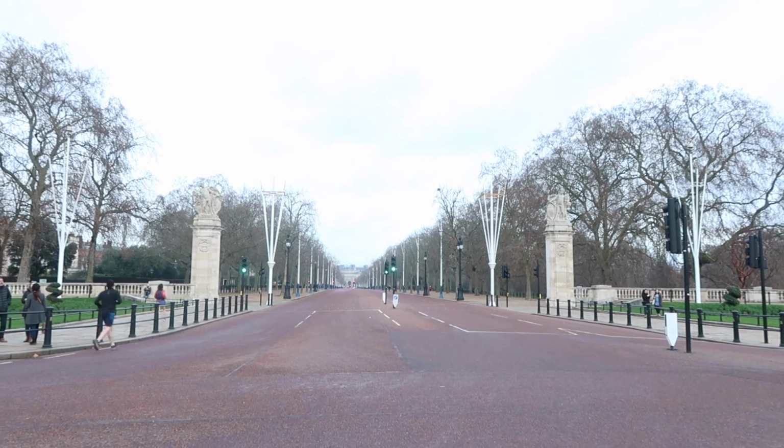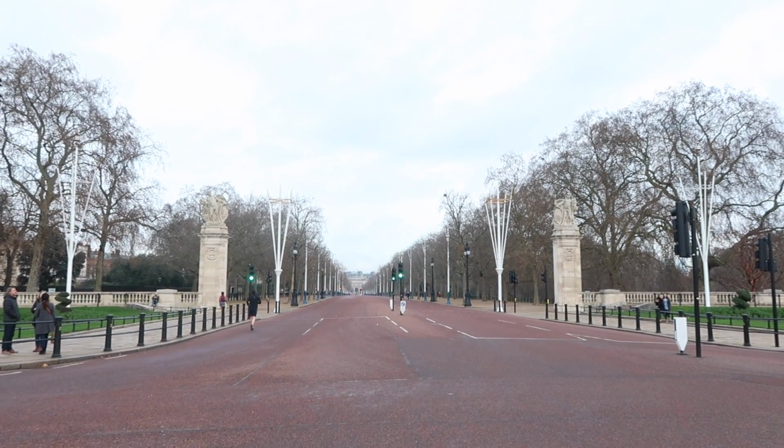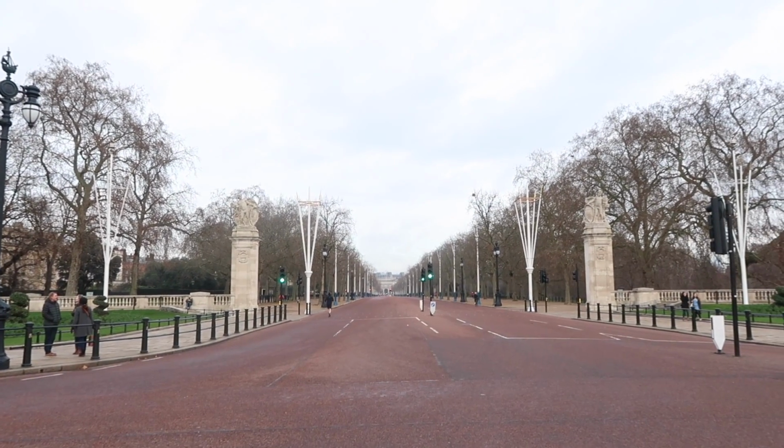And if you remember, we showed you a video scene of the Mall earlier in this video. That is one of the streets that this procession goes down. The streets tend to be lined with crowds.